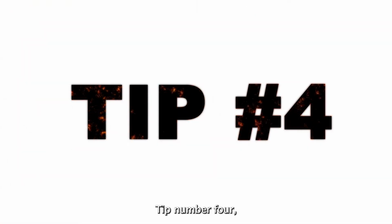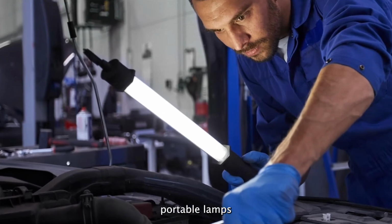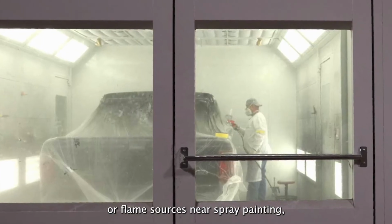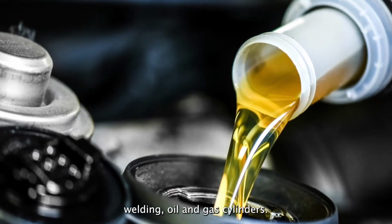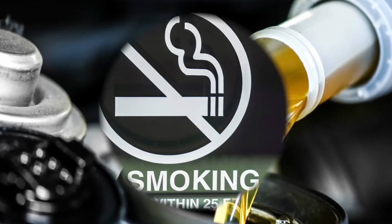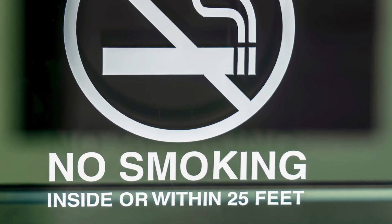Tip number 4, avoid excessive heat. Avoid space heaters, portable lamps, or flame sources near spray painting, welding, oil, and gas cylinders. Enforce no smoking rules at the facility.